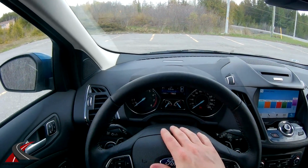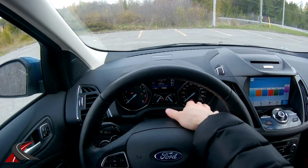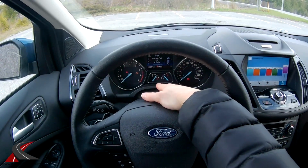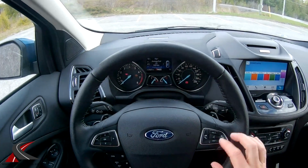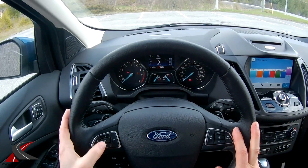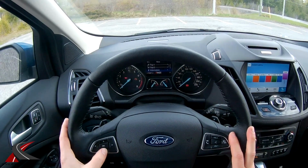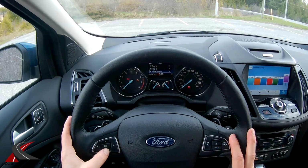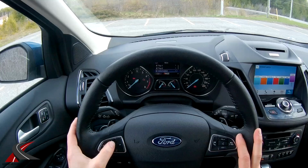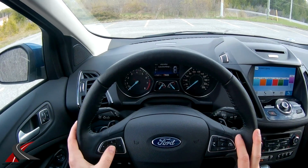In the center dash here, it's laid out pretty good. You've got your speedometer on the right, your tach on the left, and your fuel and temperatures right in the center. And then you've got that color display in the middle, which will show you a bunch of information: your speed, your trip, an average fuel economy, things like that. And you can switch through these different settings. So this is the trip one information. There's more information as well. This vehicle does have auto start stop.